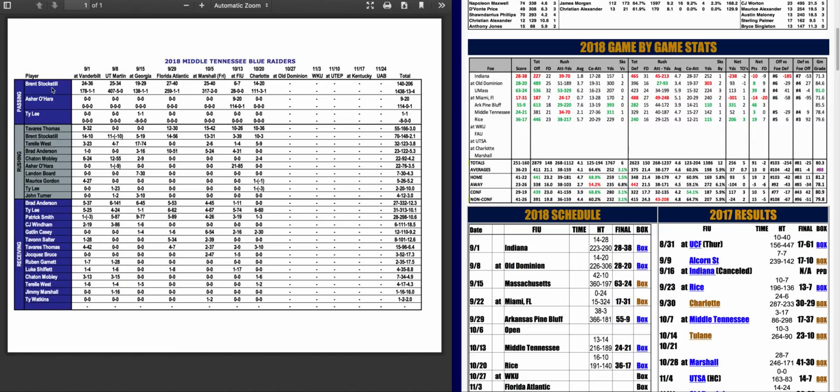We all know Middle Tennessee's a much better team with Brett Stockstill than without him. He got injured after hitting 6 of 7 passes. Backup Asher O'Hara came in, hit 9 of 20. FIU got the win at home, 24-21, catching Middle Tennessee in a bad spot without their quarterback.